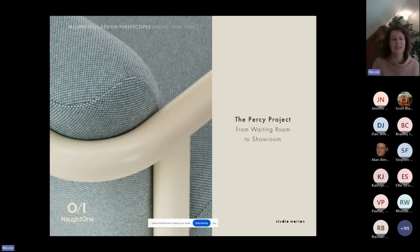All right, I'll share my screen here. All right, can everybody see that? I can't see anyone, so I won't know if you do or not. But I'm going to assume you can see this all. Nicole, we can see it. Okay, great. Can you see my cursor moving around? Because I like to point at things on my screen. Yes, I see a little hand on the screen. Perfect. Thank you.